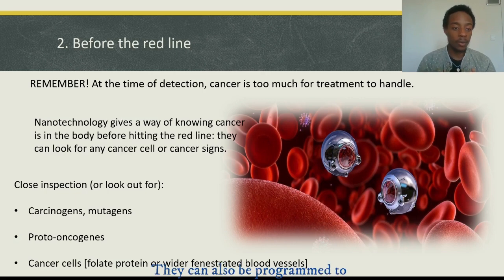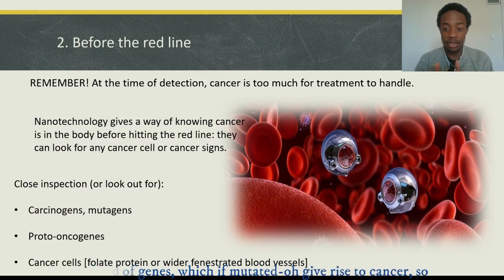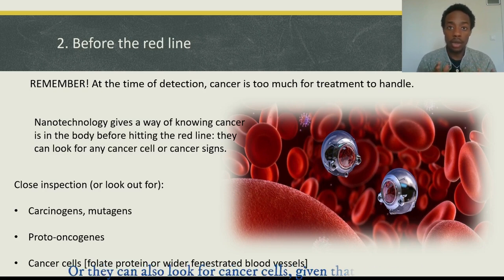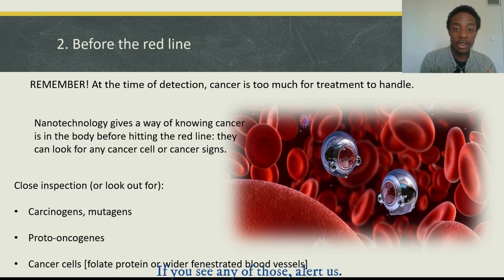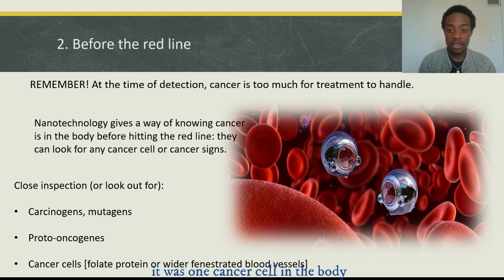They can also be programmed to watch over the proto-oncogenes. We would say, these are the kind of genes which, if mutated, give rise to cancer, so alert us if you see any change in the proto-oncogenes. Or they can also look for cancer cells, given that cancer cells have something in common, which is the presence of folate protein or the wider fenestrated blood vessels around them. If you see any of those, alert us. Of course, these do not require cancer to be after the red line to be seen, because even if it was one cancer cell in the body, the protein will be there and it will know that the cancer is there and we treat it before it's too late.